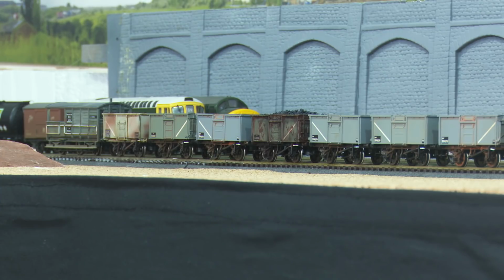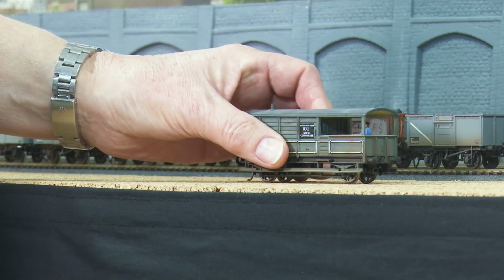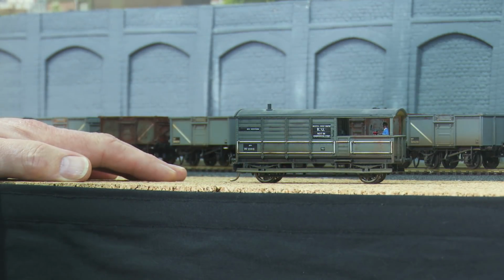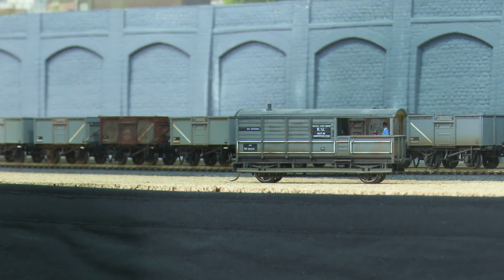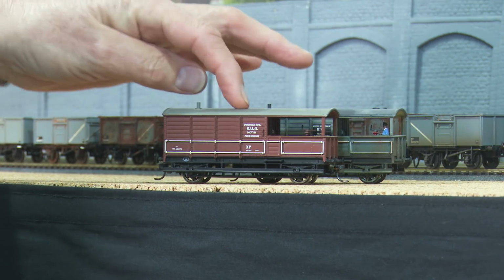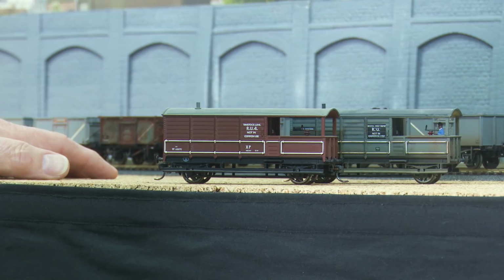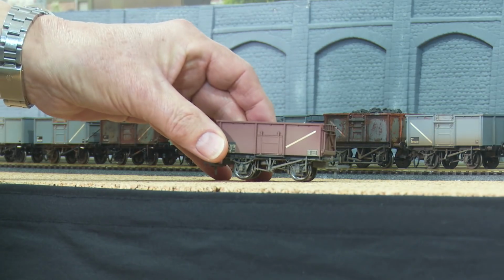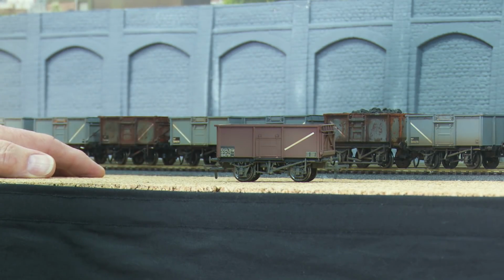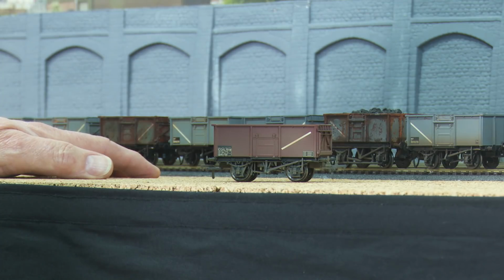At the back end there, we see a towed guards van. And the towed guards van also is not fitted with brakes, otherwise it would be bauxite in colour, because bauxite means it has a braking system, whereas if it's grey, it doesn't. And that goes almost without exception throughout the rolling stock fleet. And similarly, here is a 16-ton mineral wagon, but because it's bauxite in colour, it would be brake fitted.